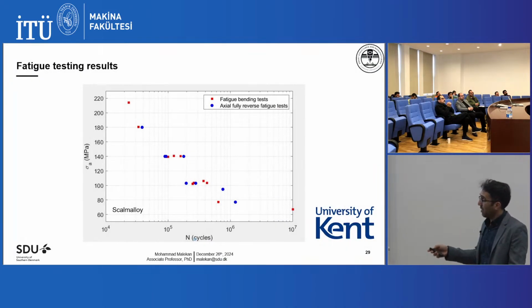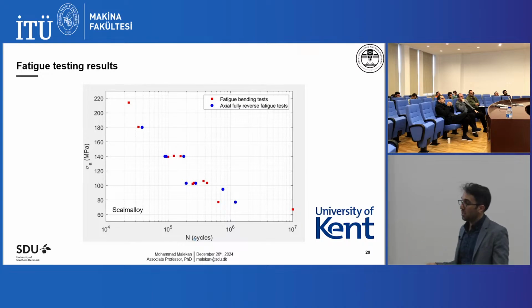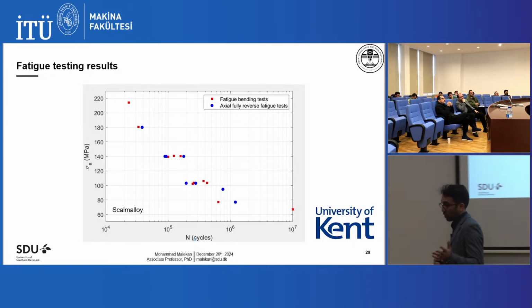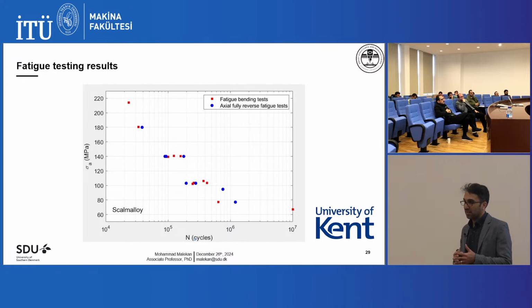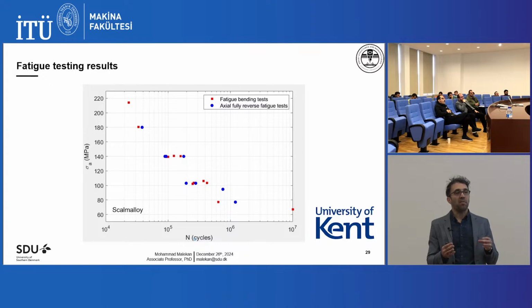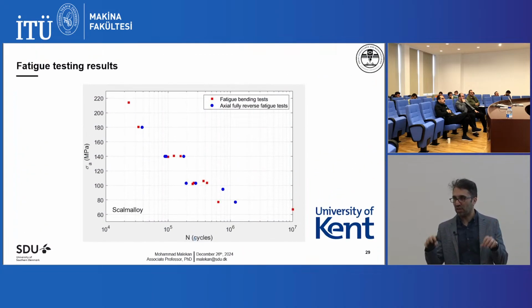And this is just initial fatigue testing results. So the bending test was done by our colleague, and we did axial fully reversed fatigue tests. One of the things that we see even in the literature, but we saw as well here in our fatigue testing, is the scatter. So the same sample with the same set of process parameters. The material is the same, the loading is the same, the same set of testing as well.